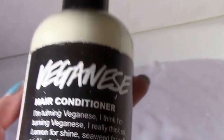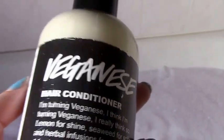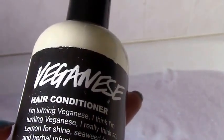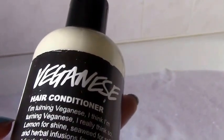hair conditioner. I kind of have a love-hate relationship with this. I like my stuff to lather, and this doesn't lather. It's very thin, but I don't know if that's because when I was in the shop, the woman said, oh, well, we've got harsh shampoo, maybe get a nice light conditioner. I don't know. It smells like limes though, so it makes me feel like I'm in the Caribbean or something.